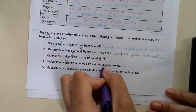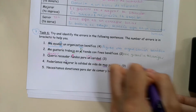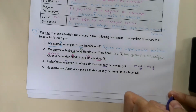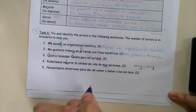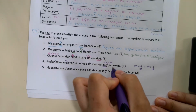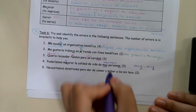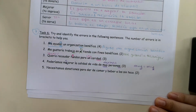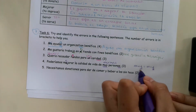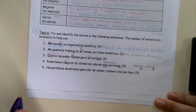The next one I'm going to come to is this one. This is an error that I get a lot. Muy means very. Now we know that because muy has a Y and very has a Y. The word that we want is lots of, which is mucho, but we're talking about personas, so it needs to be muchas, okay? Muchas is a lot of or many. But muy, very, that Y there, okay? A lot of, muchas, muy, very.